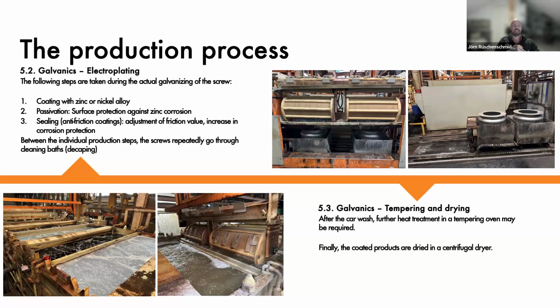After the tempering and drying, again, we have another heat treatment process that also is really important for the hydrogen embrittlement, because the surface treatment is the point where you have the highest risk of hydrogen embrittlement to be induced in production. So this is why a really controlled process with controlled temperature and an additional heat and centrifugal process are required to really temper and dry the screw, to keep the ductility and not have any hydrogen embrittlement in the screws.